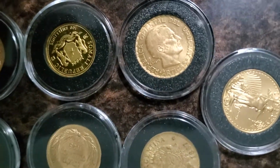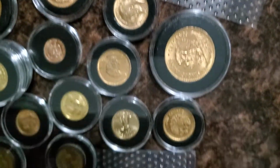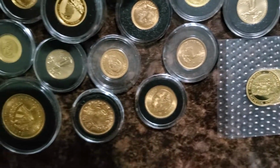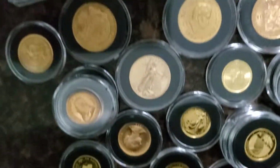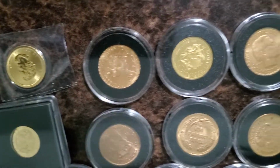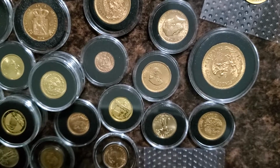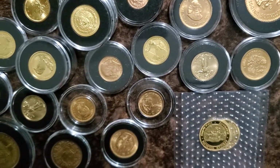Now, for me personally, I prefer them in better condition. I feel they would sell better when you try to resell them. So the second thing is, basically, as I mentioned, doing your due diligence, looking to see what percentage premium the seller is charging for the gold.